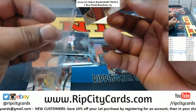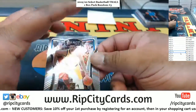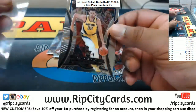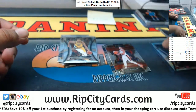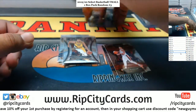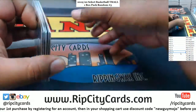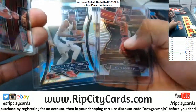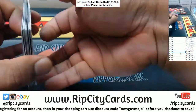Fernando, rookie for the Hawks. And a tier 2 Batadze Pacers. All right, so no decent hits for Raul. Although the Kevin Porter Jr. and the Giannis Silvers are nice, they're not considered hits.